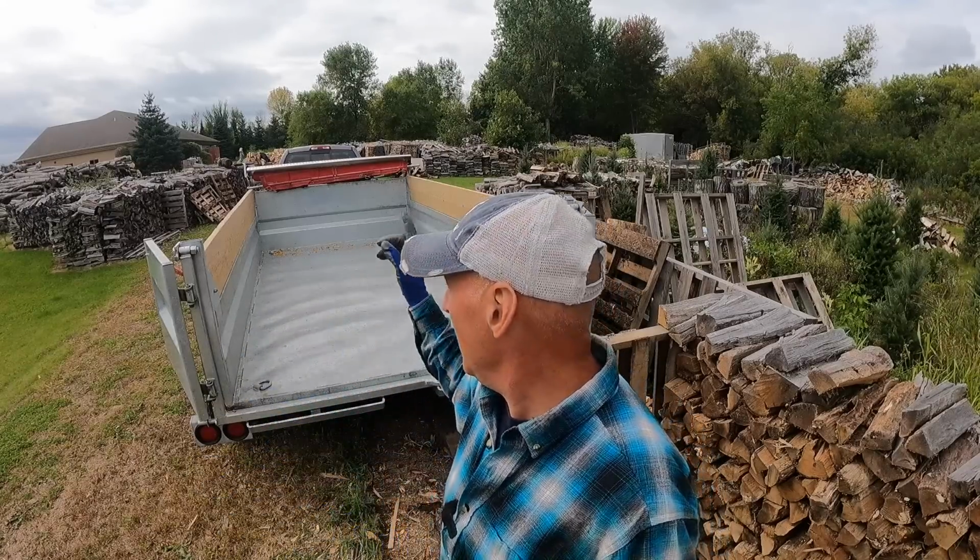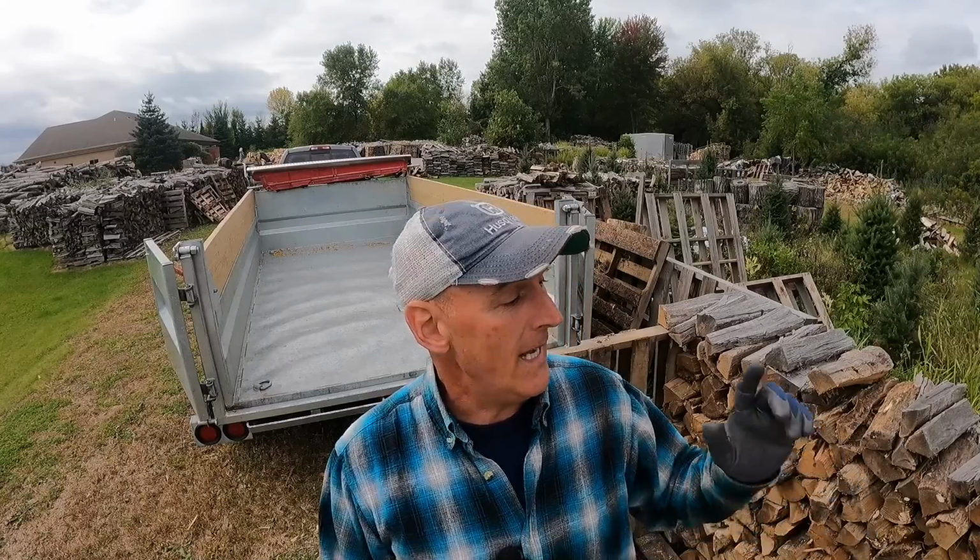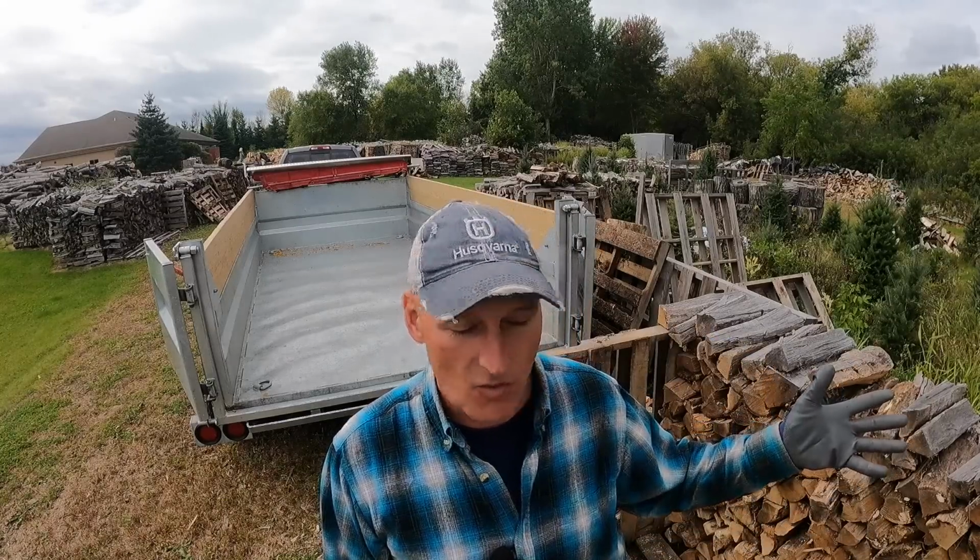So this first one is for a full cord, and it's for a lady that orders every year. She usually orders 2 full cords from me. This is her first shipment of the year, and she usually likes smaller stuff. She said nothing too big. She doesn't want anything she can't pick up with one hand.